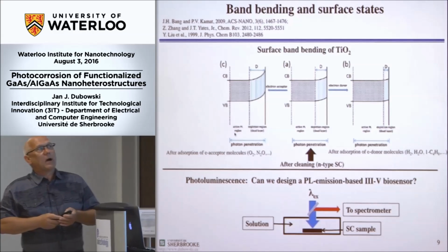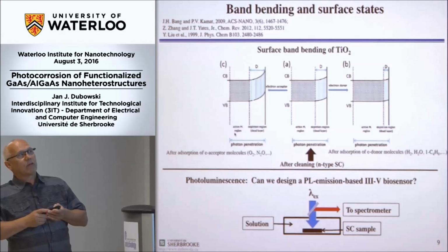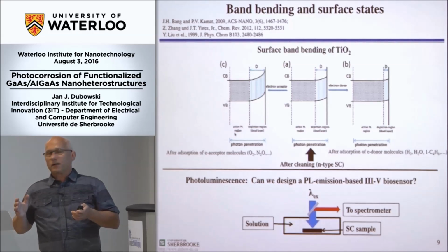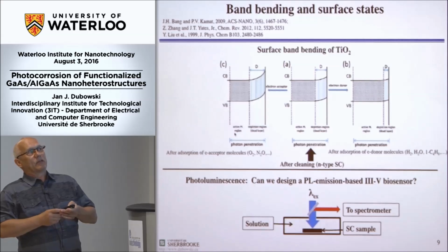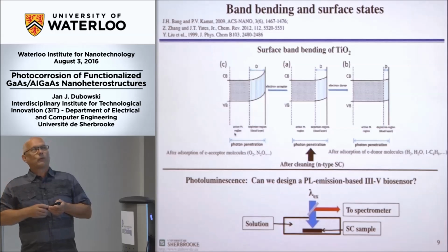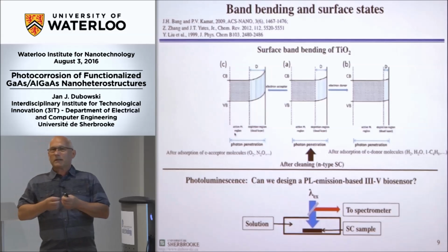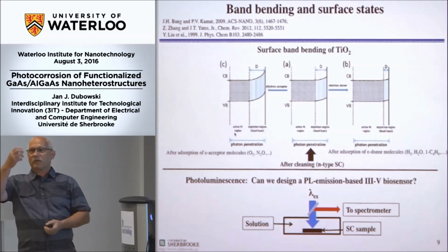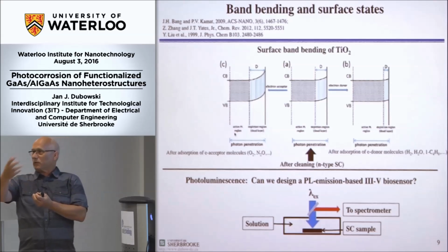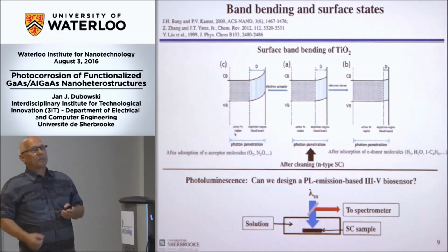So now you can imagine if you have a material that emits photoluminescence, and this region is playing an important role in the region where you excite carriers. So this situation with band bending will be reflected in the intensity of photoluminescence, because the strength of this electric field here will decide how much carriers are separated. So when you excite electron-hole pairs, instead of allowing them to recombine and emit photoluminescence, you just separate them, and then you start seeing photoluminescence going down.